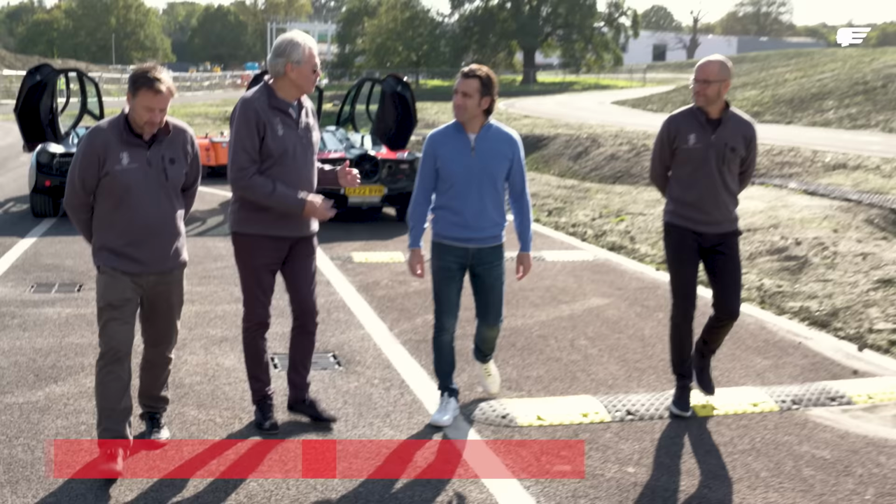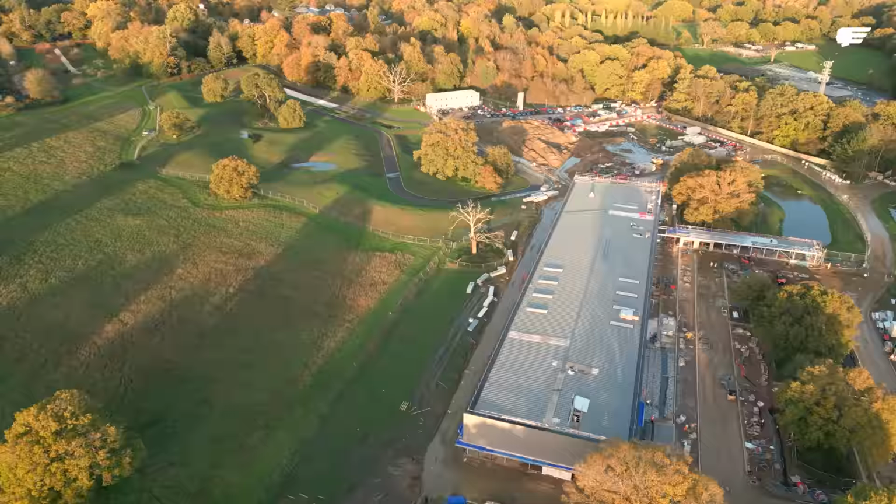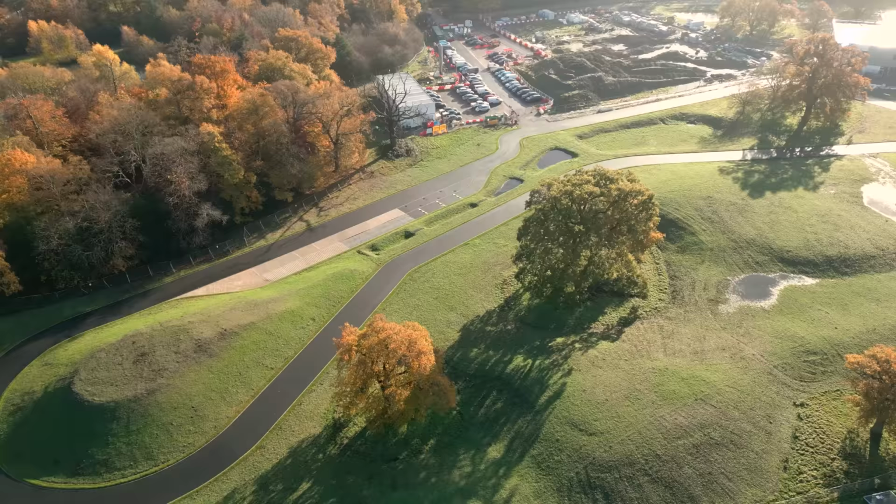So guys, here we are at the new Windlesham HQ, and we're here to officially open our test circuit. This is going to be a massive asset to the business because we don't like running customer cars on the road, for obvious reasons, the risks involved with that. So we have our own private circuit to make sure we shake down the cars correctly.